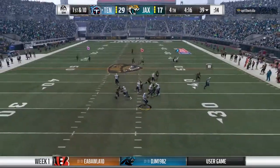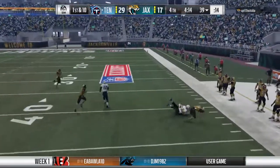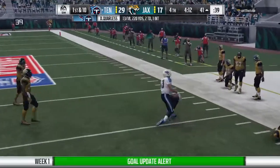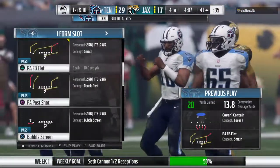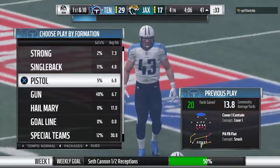Now a play fake here on 1st down. Looking for his tight end on the corner. It's complete. What happened, AJ? A good pickup there of 20 yards. This is something you got to be wary of defensively.